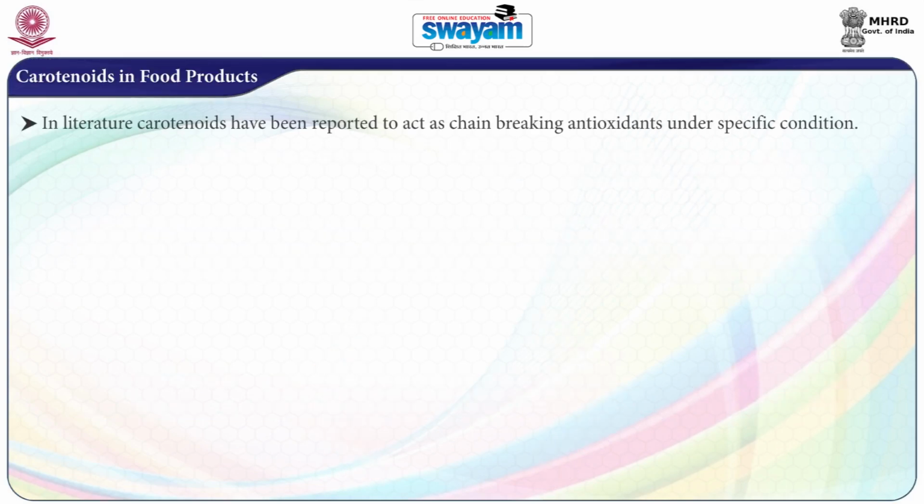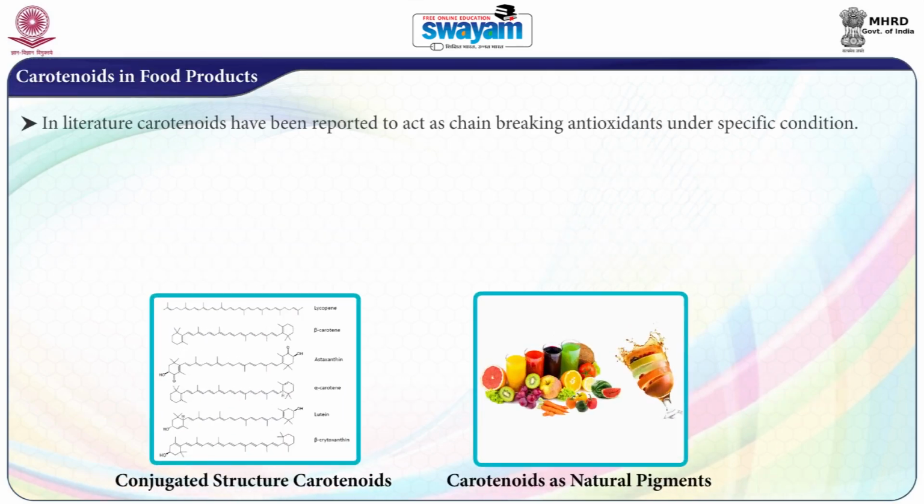Now, carotenoids as a food product. Carotenoids as a natural pigment are used by industry as a colorant in various food and drink. Much literature supports that carotenoids have been reported to act as a chain-breaking antioxidant under specific conditions.